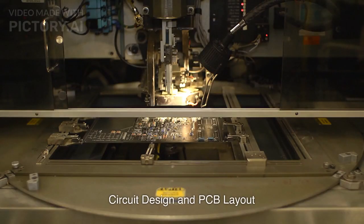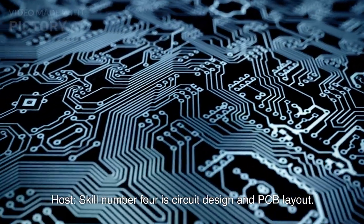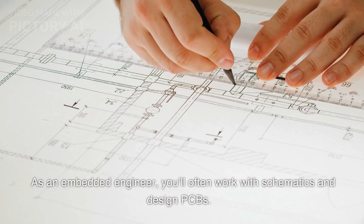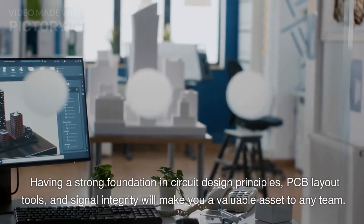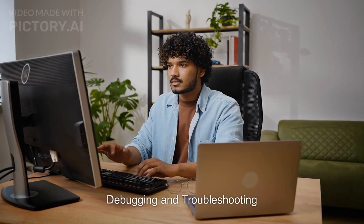Skill 4. Circuit design and PCB layout. Skill number 4 is circuit design and PCB layout. As an embedded engineer, you'll often work with schematics and design PCBs. Having a strong foundation in circuit design principles, PCB layout tools, and signal integrity will make you a valuable asset to any team.